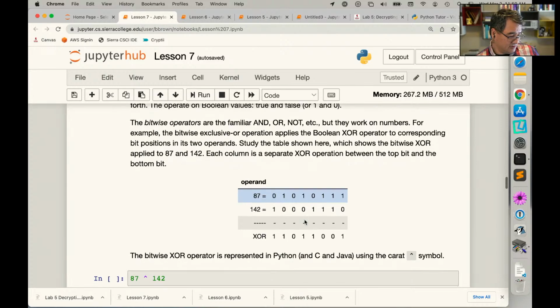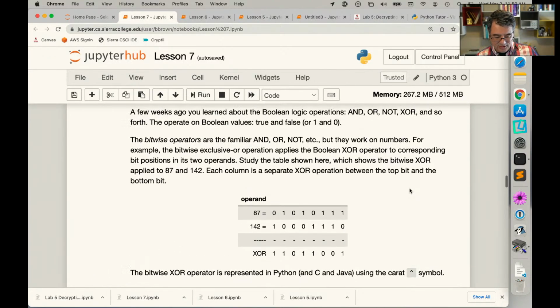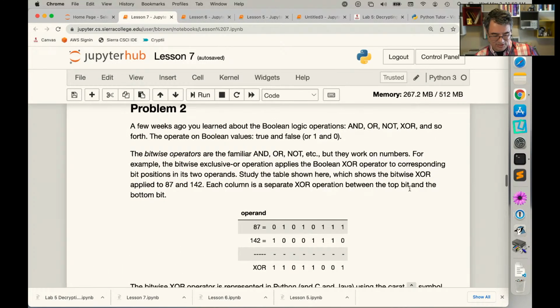Lambdas are definitely usually used for things like callback functions. Anyway, so we've got 10 minutes left here. So here we go. Problem number 2.